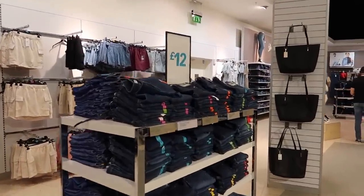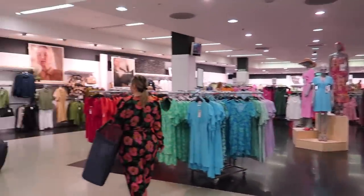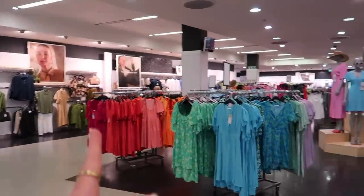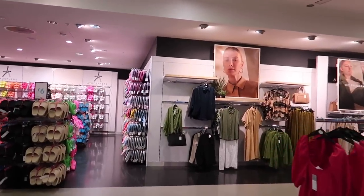Thank you very much. So this is what I mean about visual merchandising. I have just come up the escalators, and how much more exciting and visually pleasing is all of this? You've literally got a rainbow going across. Love it. We've also got these really nice merchandise walls as well.